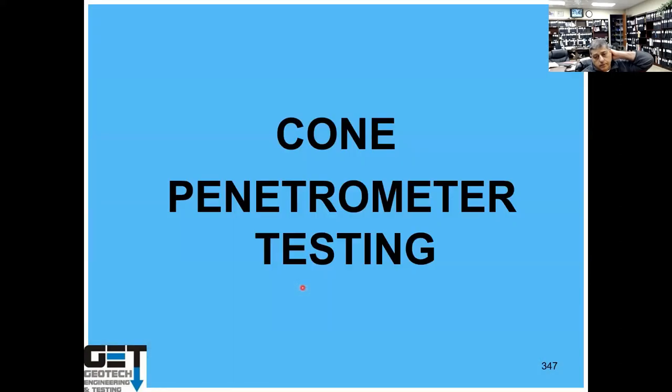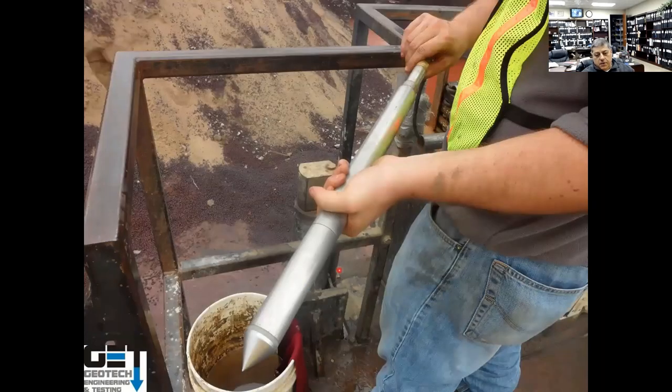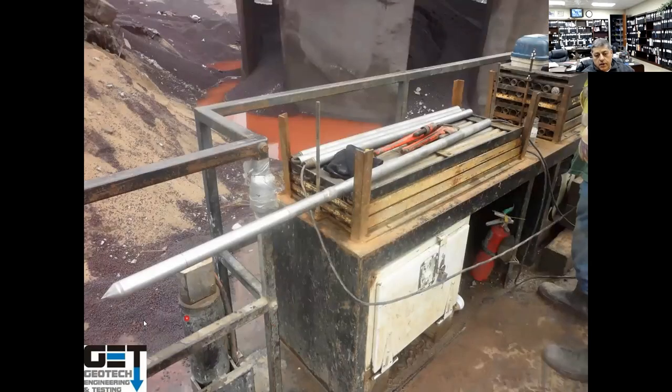Cone penetration testing. On a lot of projects, industrial, petrochemical, also Harris County Flood Control, you have to use cone penetrometer testing. The new Harris County Flood Control recommends cone penetrometer testing. That's a CPT, a 1.4-inch diameter tube in here with the tip. That's what it looks like.